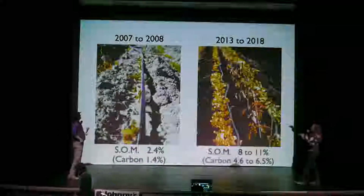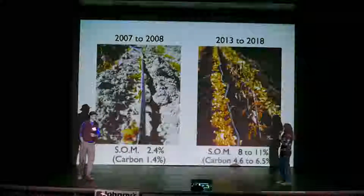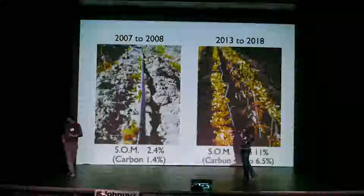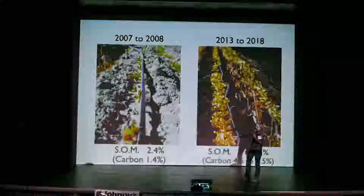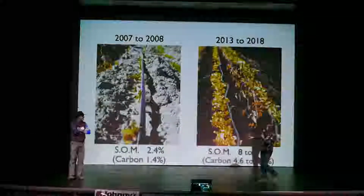So on our farm, when we started out, and in our workshop, I'm actually going to show some history slides. When we started farming, you look at this. Well, this was all tractor done and tractor formed beds. It doesn't look so beautiful. We started out with a soil organic matter of 2.4%, which is a soil carbon of 1.4%.